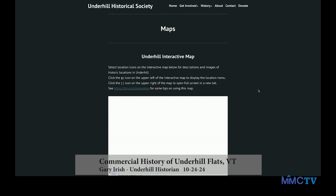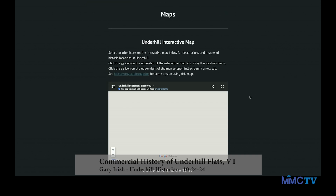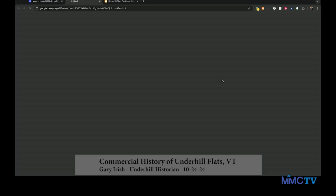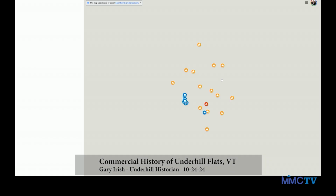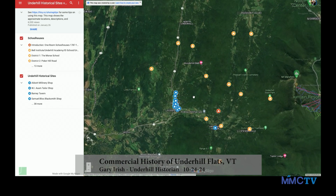And this interactive map, coming, maybe, hello. There's a button right here. That's the one. If you click that, it will blow up the map and make it full screen. And what this is, is a collection of text. Gary's written down immense amounts of information in text on each of the different sites. And we've got the text, and he's collected pictures for most of them, all of them, I think. And they're in this Google map.